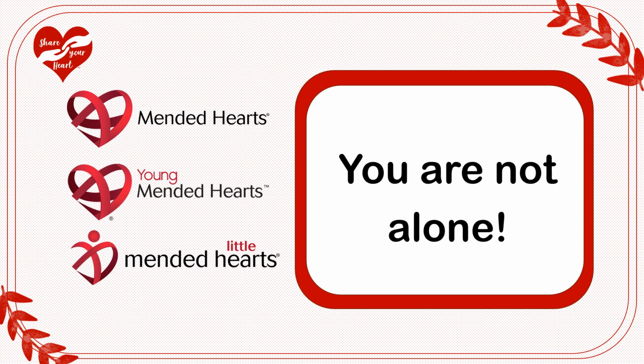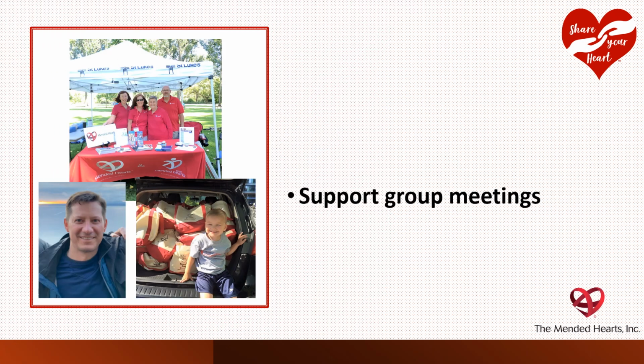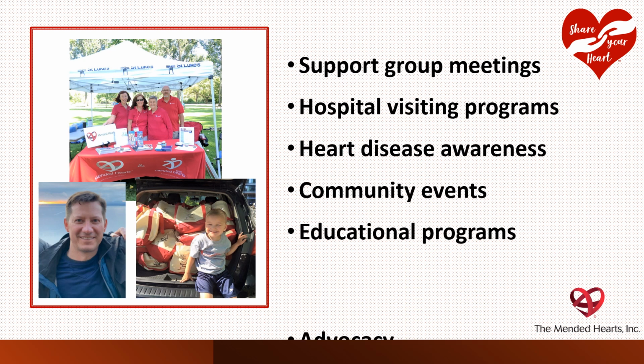In Mended Hearts, we have 3 programs, so you are not alone. We have Mended Hearts, Young Mended Hearts, and Mended Little Hearts. Mended Hearts, Young Mended Hearts, and Mended Little Hearts inspire hope and improve lives of heart patients and their families. We do this through support group meetings, hospital visiting programs, heart disease awareness, community events, educational programs, and advocacy.